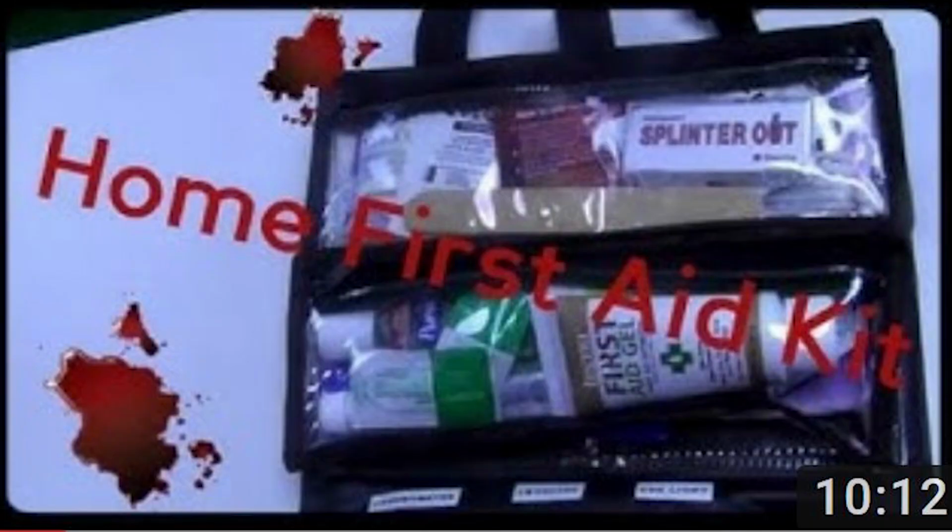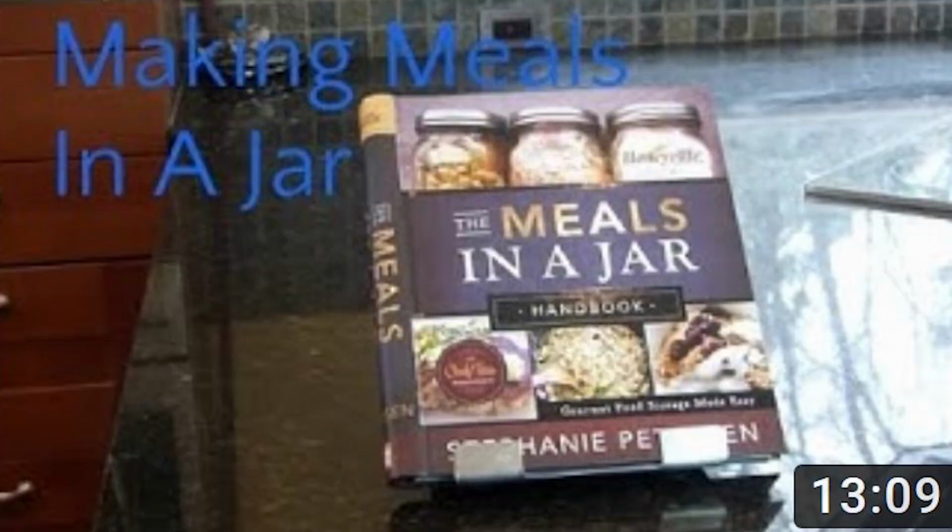The next year I gave them each their own family first aid kit, and it's nice because it rolls out and it can hook on the bathroom door and you can easily access everything in the kit. The next year I made a bucket full of freeze-dried individual meals that I made in jars, the Meals in Jars video. Now personally I wouldn't recommend doing this again. It was very labor intensive and pretty expensive because of the cost of the freeze-dried food.